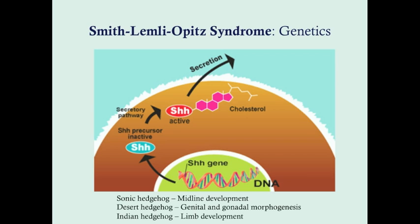So this is just an example of how cholesterol is necessary in the activation of sonic hedgehog, but also in the activation of the other hedgehog proteins as well. Now, when you look at what sonic hedgehog as well as desert and Indian hedgehog proteins do, you're going to see how this manifests the symptoms of SLOS. So sonic hedgehog is important for midline development, particularly ventral midline development. Desert hedgehog is implicated in genital and gonadal morphogenesis, and Indian hedgehog is implicated in limb development.